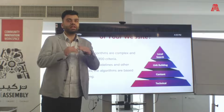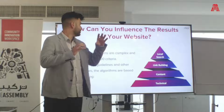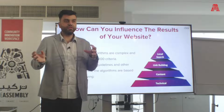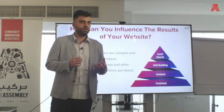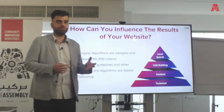And of course, they are not equally important. Some criteria or elements carry more weight than others. No one knows all of them exactly, and no one knows the most important part, the weight of each one, which is the most important to do, and how to prioritize.